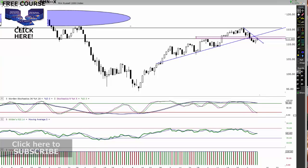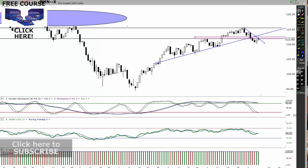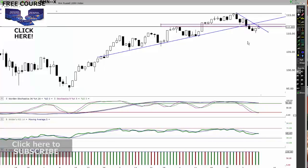And the Russell had a little upward movement, but as you can see, the Russell came and actually had a bit of selling late until the end of the day as well. And that's exactly what we see on the Russell.